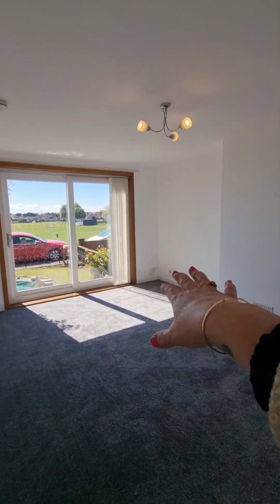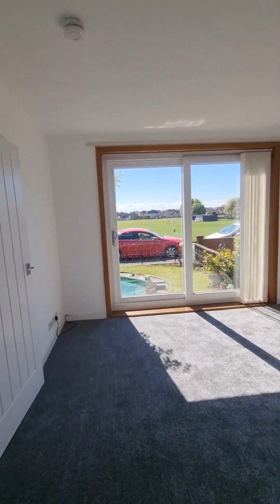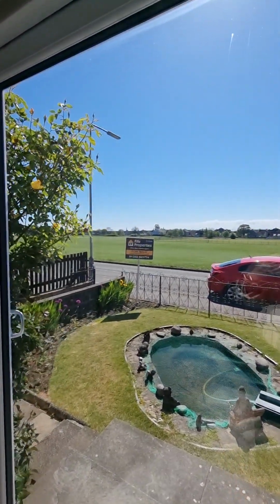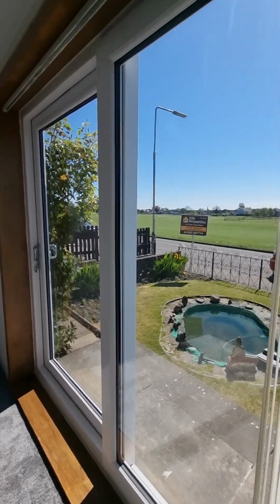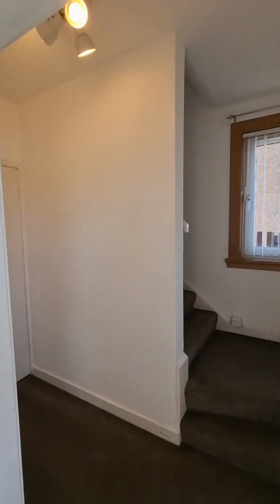You could easily put a dining table over here. And as I say, you've got those patio doors leading out to the garden as well. And you've got those lovely views. It's just stunning, isn't it? The garden just looks great. Good size room. Then we're going to head on back into the hallway and into the kitchen area.